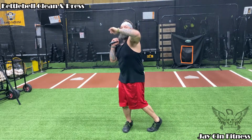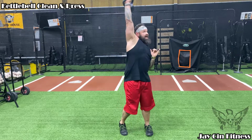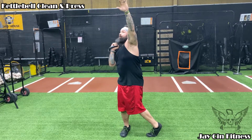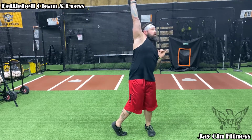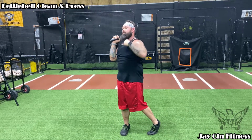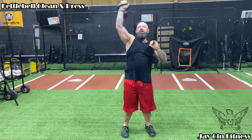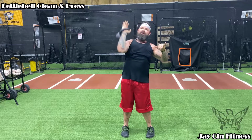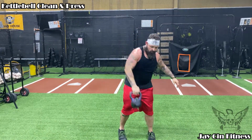Now look what happens when I go to press the bell over my head. My left shoulder whips down, and I engage. As I shift my weight, I pull down with that left arm. That's gonna pull down on my left shoulder, and that's gonna let my core muscles, everything along my torso, help to shift and throw that bell up versus just a straight shoulder press, like people typically want you to do. So, spiral clean and press, right?